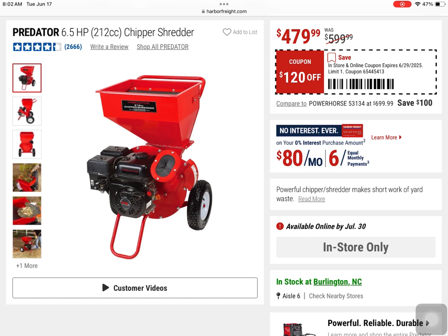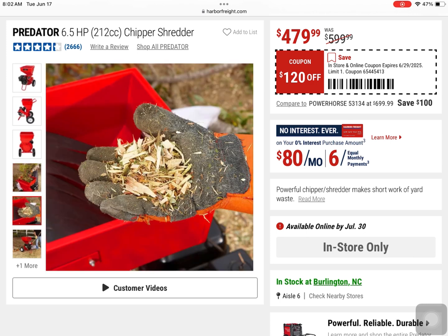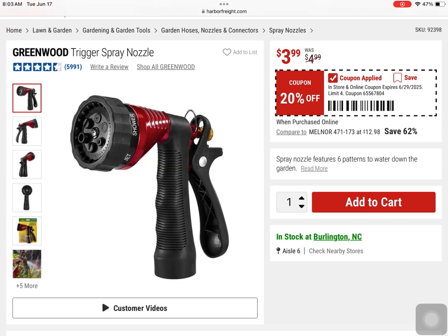So you can use one of these coupons at a time. This is actually going to be in-store only, and this is going to be available online by July 30th. This is great to get rid of all that if you have shrubs in your yard or things like that. Portland, you're getting the 1750 PSI 1.3 gallon per minute corded electric pressure washer for $79.99. It was $89.99. So this could be good for medium-sized work around your house, getting rid of that extra dirt.